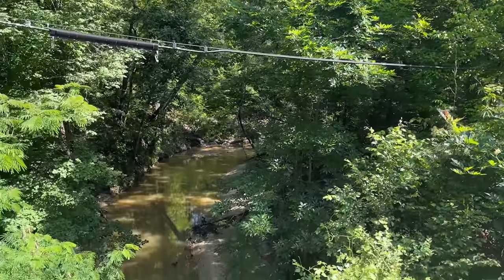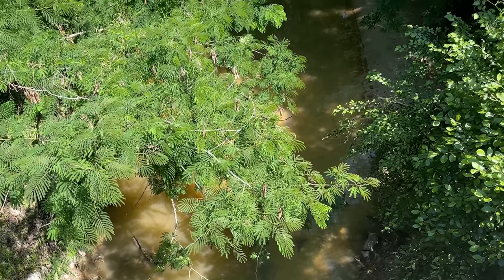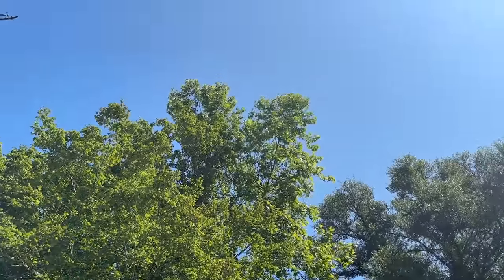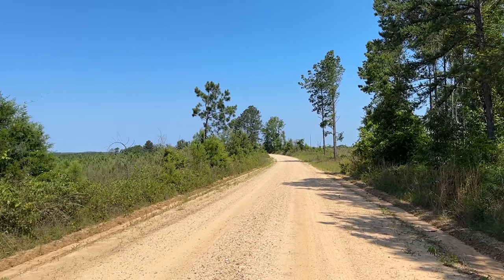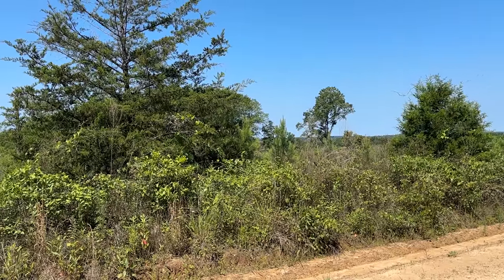I'm out here today with Micah, and we're just going to be mostly exploring a new area, driving around, seeing if anything's crossing the road. It's not the best weather today. You can see bluebird skies and sunny, but it is going to be cool at least. Good old Alabama. Clear cuts and dirt roads as far as the eye can see.